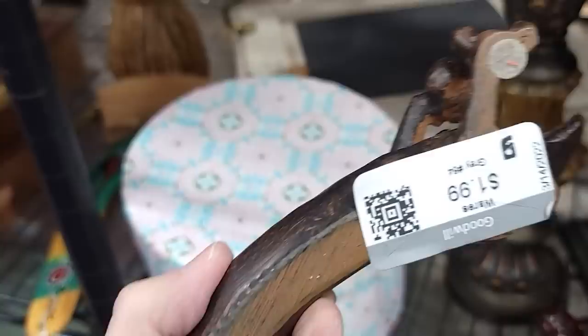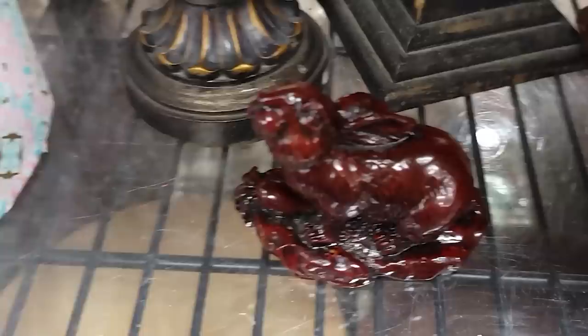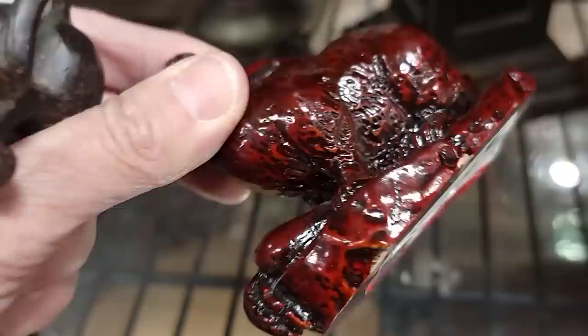And then we're going to look at this little faux cinnabar rabbit. Ooh, he's got some weight to him, actually. He almost feels like stone. For $3.99, you know what? I'm going to take a chance on him too.